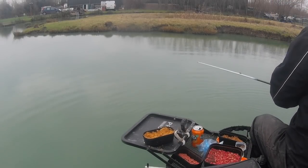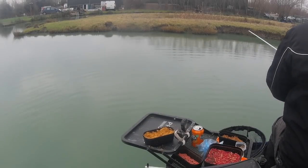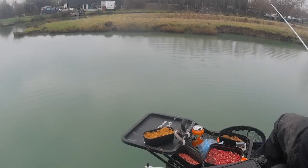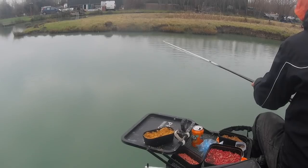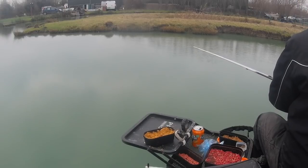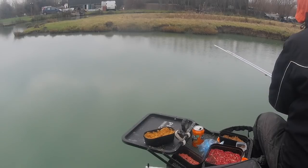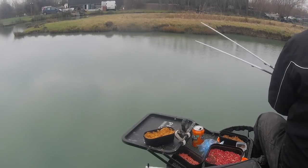I'm going to go over there with my shallower rig, I think, the one I just put down. It didn't work earlier in the day, but that was earlier in the day. It might be it was just a little bit too shallow. I'll just float slip off the bottom, and we'll try that with a bit of bread.